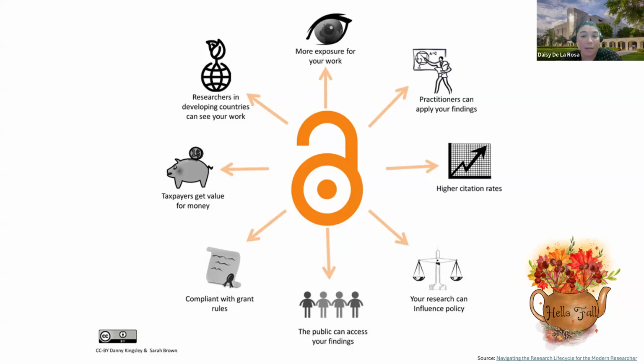The public can access your findings, because many times public patrons may not always have access to these very expensive journals. It helps you comply with grant rules. Grant-funded research does require, most of the time, that you make your work freely available. Of course, the taxpayers get value for their money, because the taxpayers are what gets the work funded, so they're seeing that return on their investment. And then researchers in developing countries can see your work as well, which is really important for that progress and that sharing of information beyond the paywall, leading to more equity.